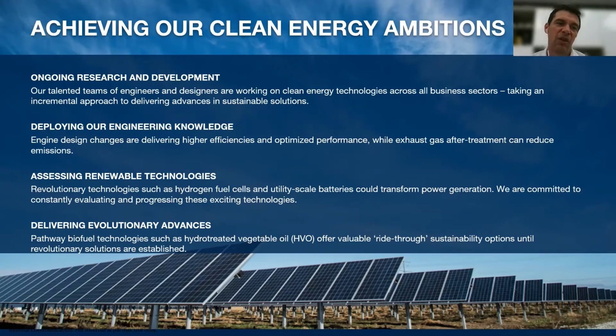So design changes on the product, better efficiency, optimizing the performance, exhaust gas after treatment to reduce emissions, whether that be CO, NOx, particulates, all of those are things that we continually look to improve and reduce the impact of our product. And part of that ongoing program, we fit after treatment technologies to reduce our emissions on the machines that we deliver.